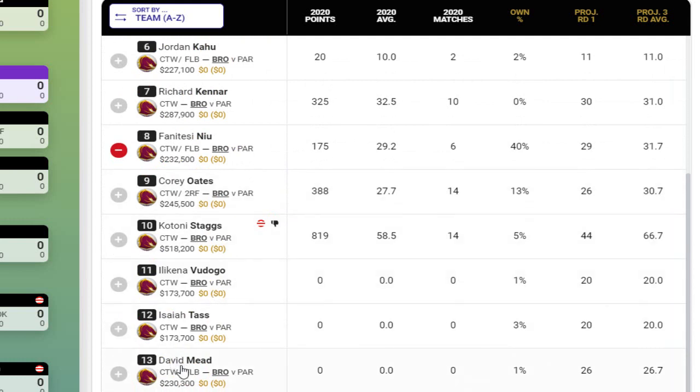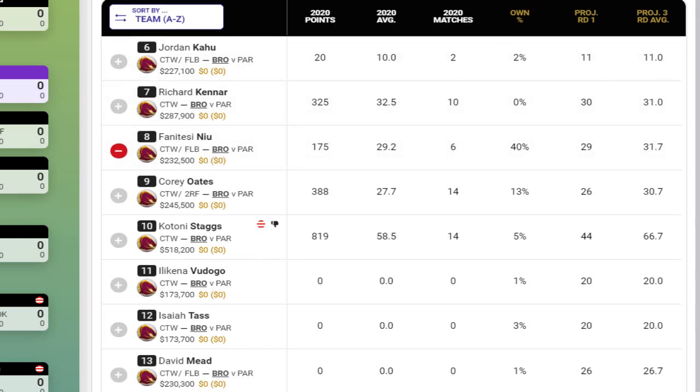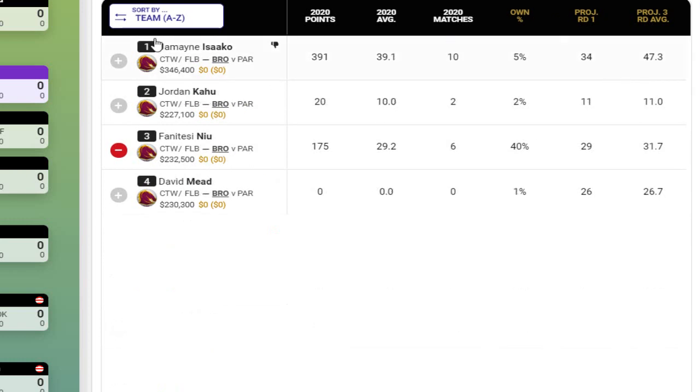David Mead at 230k. I mean, David Mead is a great player. I would actually like to see him in the team on the wing for the Broncos, but it seems like he's not going to get that spot. So yeah, he's not an option. But I just wanted to mention him. I love David Mead as a player. I think he's an absolute gun. And then fullbacks, so I talked about Zarko, and then that's pretty much it.